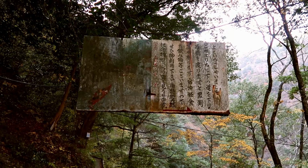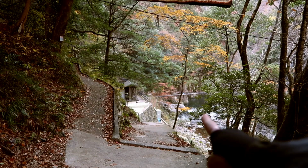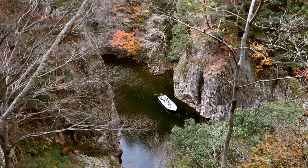When you see this sign, you are about to reach Kudo Fuji Passage. Going to the right will take you across the drawbridge and to the boat access. To the left is a way to skip the boat ride by walking along the mountain rim. You have a beautiful bird's eye view into the passage this way.